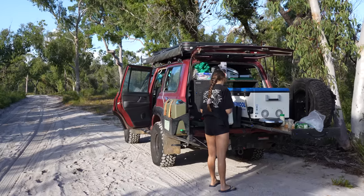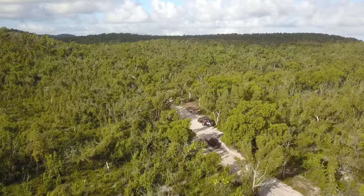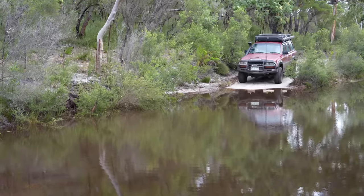Once we got back onto the main track, we fired up the inverter and made some breakfast. With the toasties made, we headed back east and across the bog.